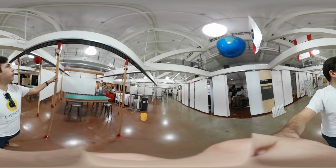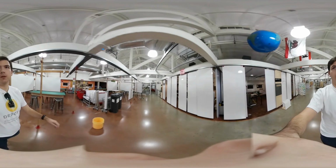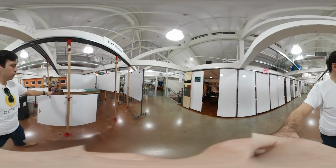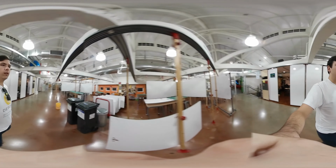See, all the raw materials and everything's just exposed, and it's really cool. These are all whiteboards. Anything that's white is whiteboard, on both sides and everything. Oh, wait, definitely got to show you this.